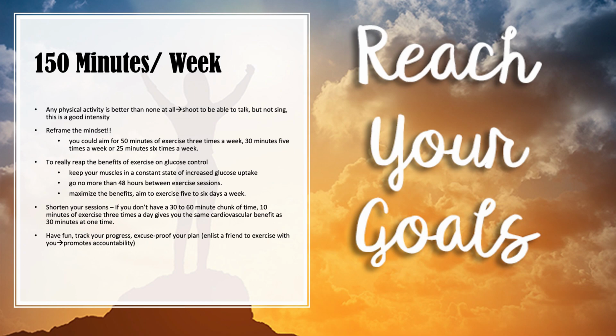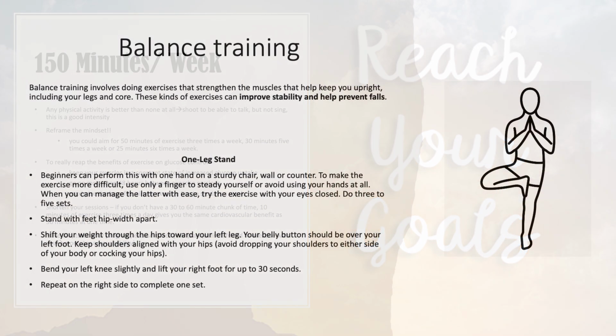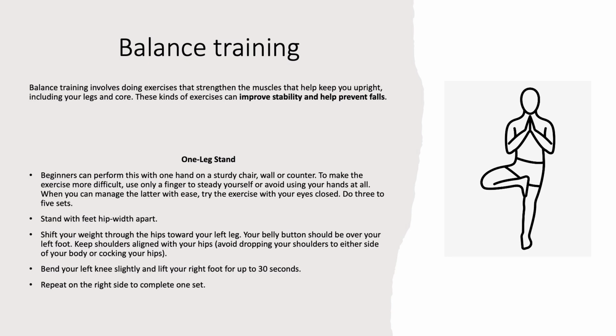That being said, the last little thing I wanted to cover today is the importance of balance training. Now, for our geriatric population, this is going to be very important. Balance training involves doing exercises that strengthen the muscles that help to keep you upright and functioning. This includes your legs, your core muscles, your back. These types of exercise can improve stability and help to prevent falls, which is very important and unfortunately prevalent in our more geriatric population.